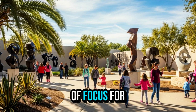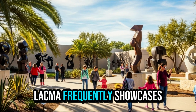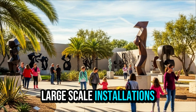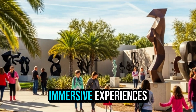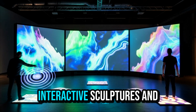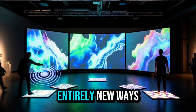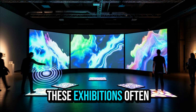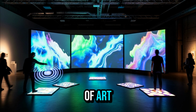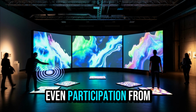One area of focus for these exhibitions is modern and contemporary art. LACMA frequently showcases large-scale installations, multimedia works, and immersive experiences. For instance, experimental video art, interactive sculptures, and digital projections allow visitors to experience art in entirely new ways. These exhibitions often challenge traditional notions of art, encouraging engagement, dialogue, and sometimes even participation from the audience.